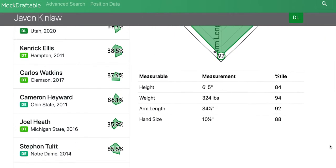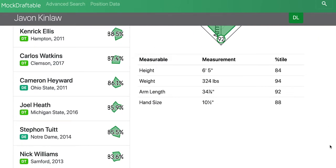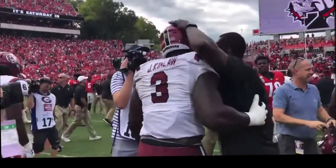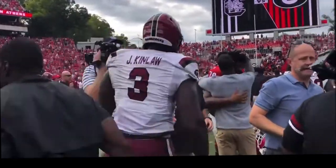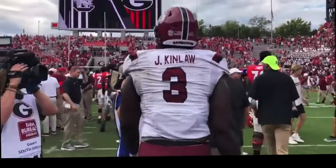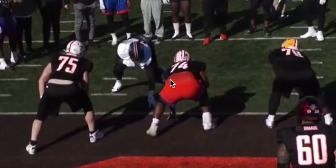Javon Kinlaw's body composition rivals Deforest Buckner's back in 2016. He has one of the most impressive defensive tackle frames I've ever seen in terms of how he carries his weight and how massive his frame is. He's an absolutely huge human being, 6'5", with a 315 play weight and 16% body fat. He's got long arms, big hands.